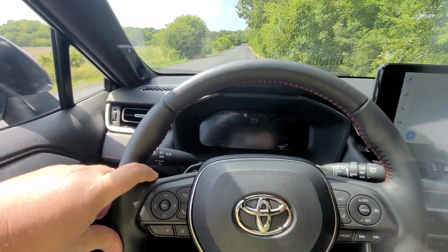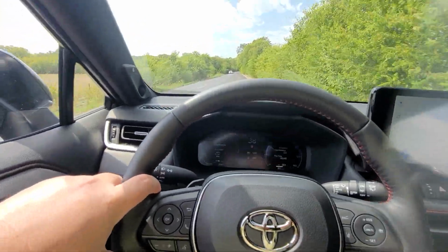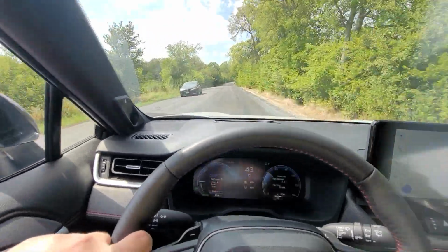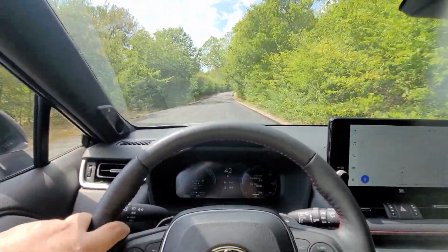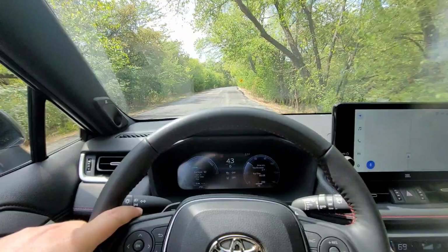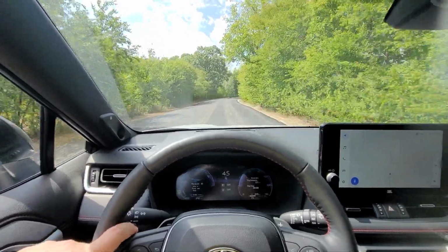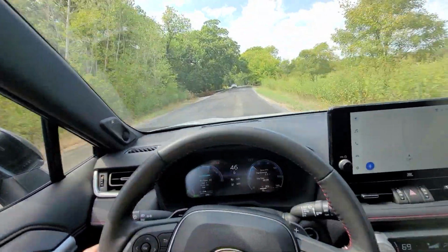Yeah, 52,000 is a lot for a RAV4, but if you are a road warrior and you need a fuel sipper, I'd say this is something to consider. I wouldn't say 52 grand is cheap. We're talking a lot of competitive money here from the Germans.